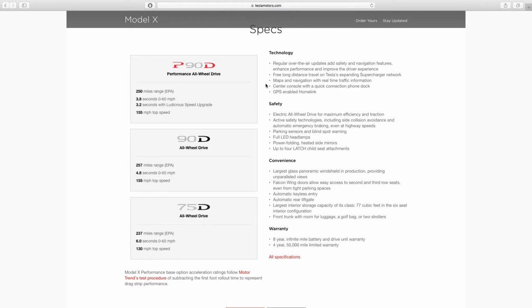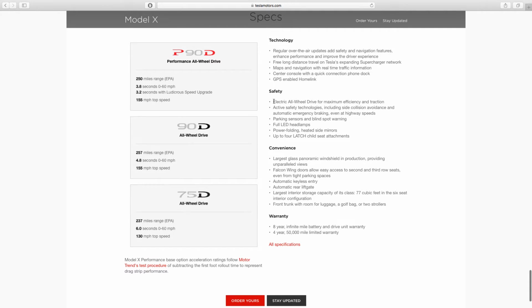Also, free long distance travel on the Tesla Supercharger. There's maps and navigation. The center console, of course, which has the quick connection phone dock, which is basically where you can blind holster your phone because it aligns with your phone. And GPS-enabled HomeLink. This basically allows you to drive up to your house and it'll open the garage without you pushing the button. And also, if you have the smart air suspension, which I'll explain later, it'll raise the suspension so you don't crash into your driveway.